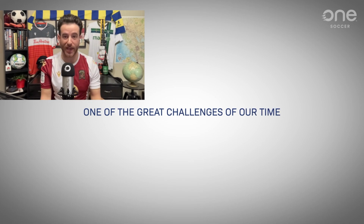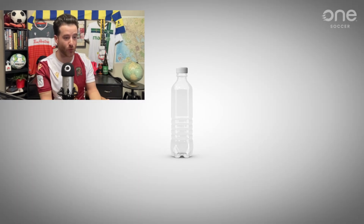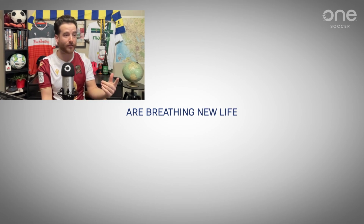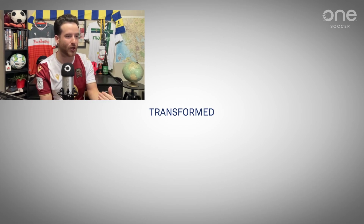Okay, so along with the actual kit reveals themselves that we just had, the CPL also told us about a few new initiatives with the kit. So it's not just what they look like, but it's what they're made of. And what they're made of is 100% recycled material. That's right. It is all about sustainability. It's a really cool initiative.